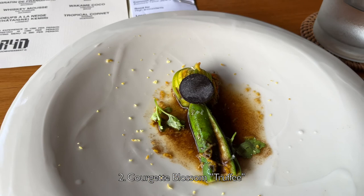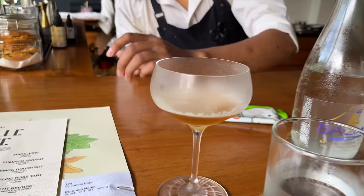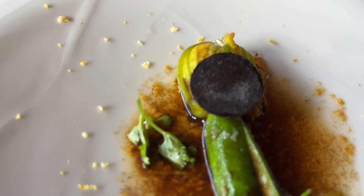Here is the second one, along with the drinks. This is courgette blossom from baby zucchini, served with homemade ricotta cheese inside of the blossom. And on top, the black thing is a luwak truffle with black shallot sauce. So this one, it's recommended to combine each condiment.